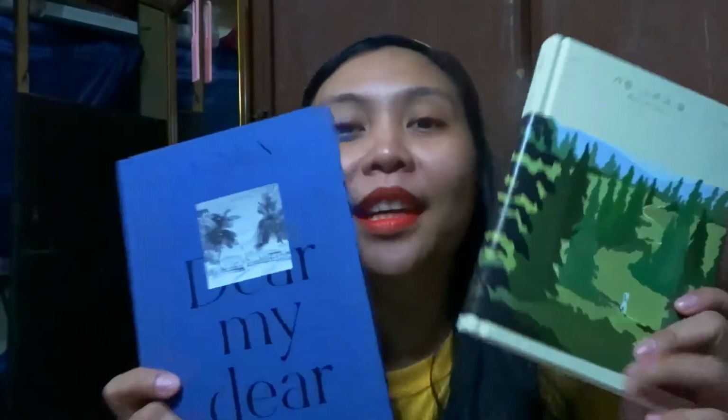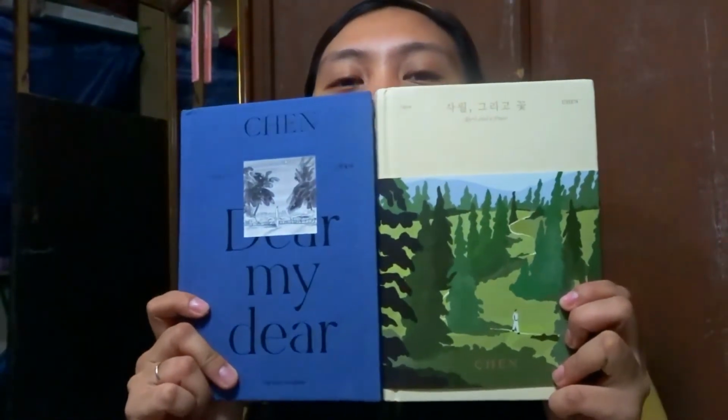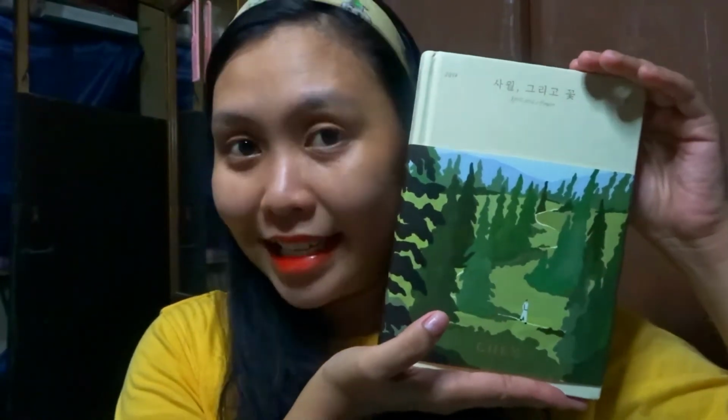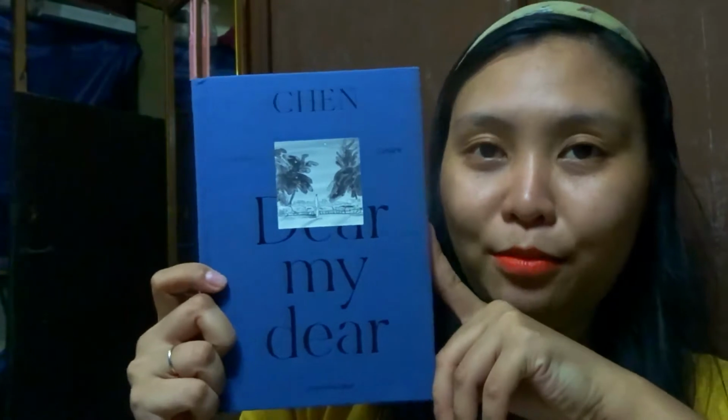For the second item, I've already opened this. This is an unsealed album, but I opened it the day it arrived because I super loved the person who made this album. This is my Chen. This one is April and Flower, the first mini album that he released last year. And then this is the second one, Dear My Dear, his second mini solo album.